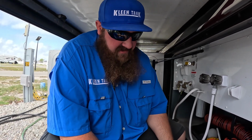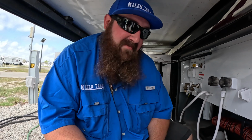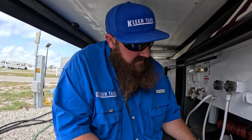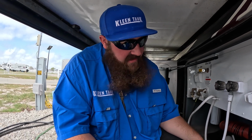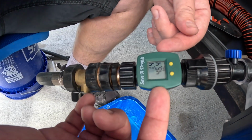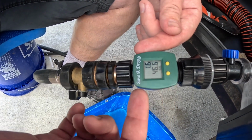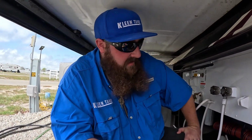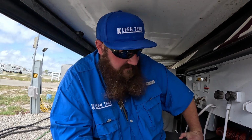All right, this one closed. We're going to kick this on. We're going to do the black tank this time, right? Yeah, we're working on the black tank now. If you want to count how many gallons you put in total, this bottom number on the Save-A-Drop water meter will tell you your total, and then you can press this button to reset and just count the gallons you're actively adding to your current tank. Wow, that adds them quick, doesn't it?